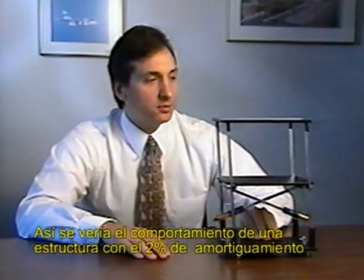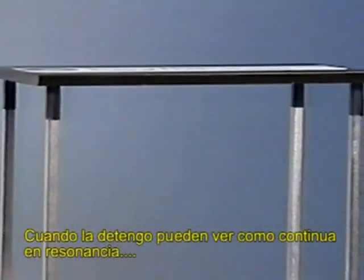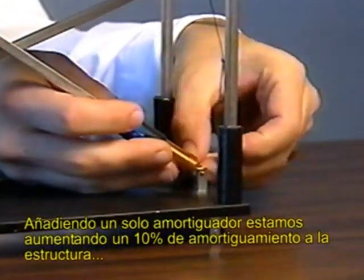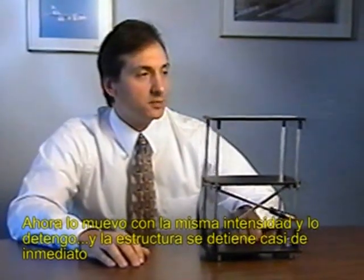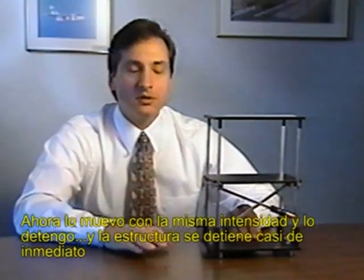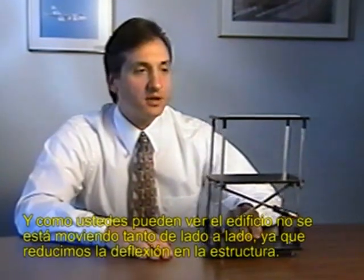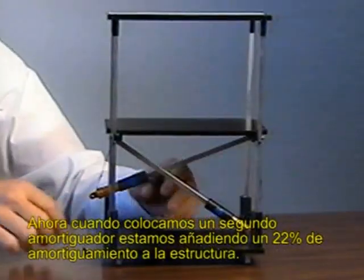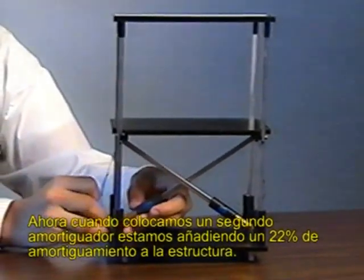And this is what 2% of damping in a steel structure looks like. When I stop, you can see how it resonates. By adding a single damper, you're adding about 10% more damping into the structure. I moved at the same amount of speed, stop, and the building slows right down. Also, as you can see, the building isn't moving as far side to side, so you're reducing the deflection in the building. By adding the second damper, you're putting about 22% of damping into the structure.